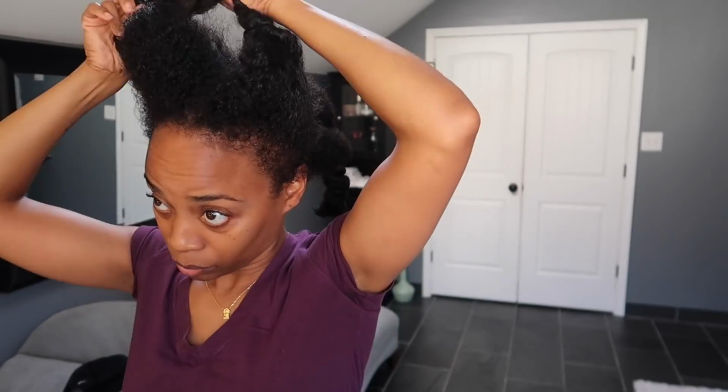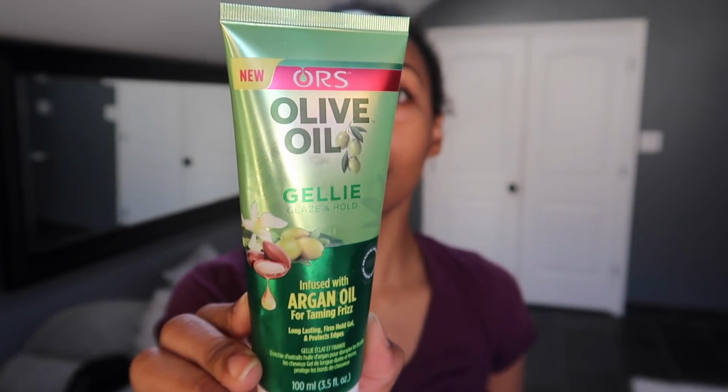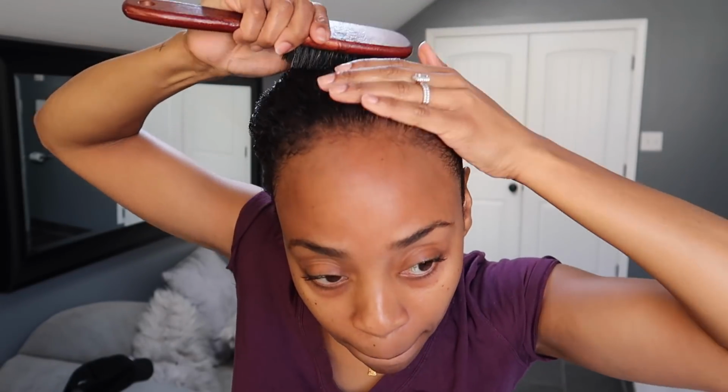All right, once it's all detangled, I'm just going to kind of separate the top half a little bit and push the hair into the area where I want the ponytail to exist. Then I'm going to reach for my ORS olive oil jelly glaze and hold. This is truly the hack, the magic potion to this hairstyle, so I'm definitely going to apply this in a generous amount on the top and bottom and the whole perimeter of my hair and start slicking it back.